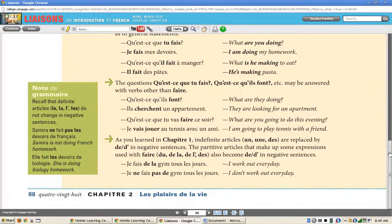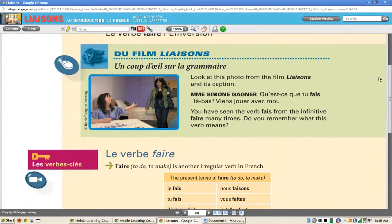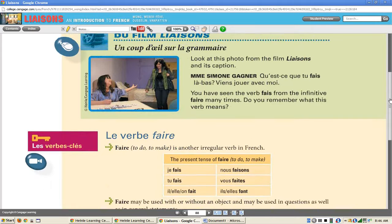We learned the verb faire when we were learning to talk about the weather. We learned this: il fait beau, il fait chaud. And we've heard the verb faire while asking questions. Qu'est-ce que vous faites? Ou qu'est-ce que vous allez faire? Ou qu'est-ce qu'on fait? But until now we've only been able to respond with other verbs because we didn't really know how to use the verb faire. Now we're learning, alongside aller, another big hit, faire.